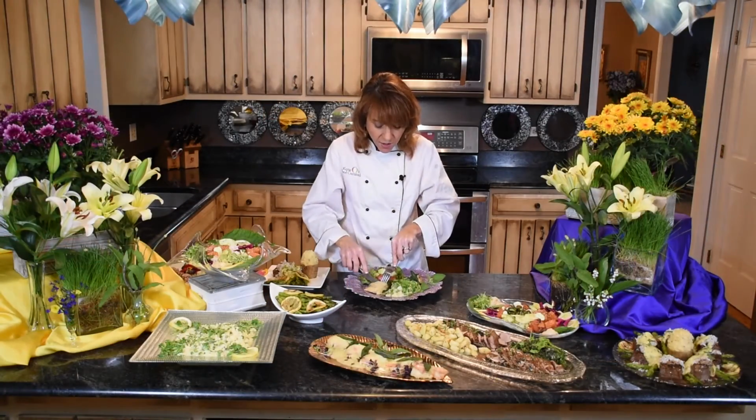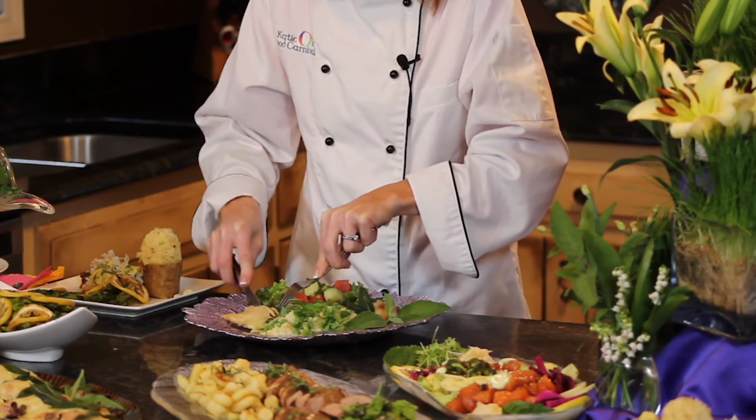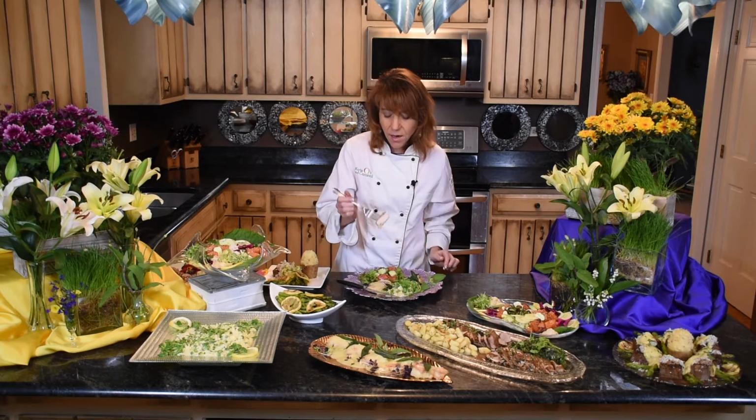So when you grow your sage, it's actually going to bloom. And this chicken is, everybody who's ever had a chicken saltimbocca. And I also do it with a little sage cream and a champagne sauce.